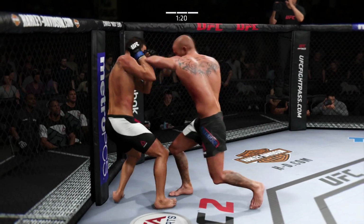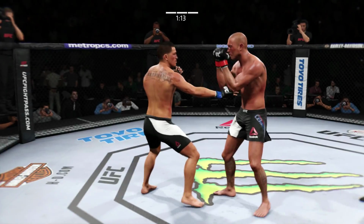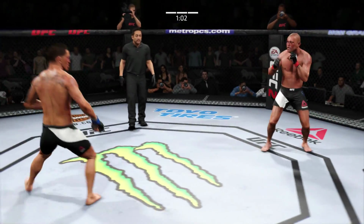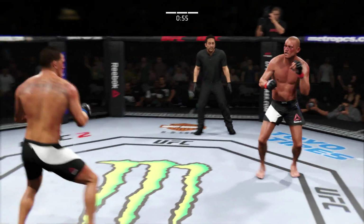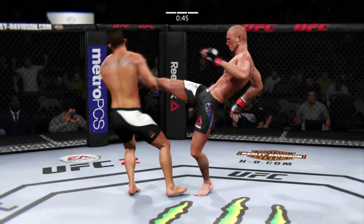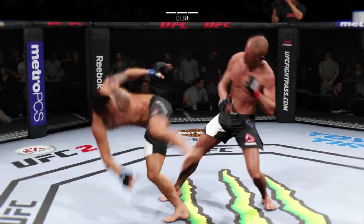There he goes. Turning side kick. Nice hook to the body. Oh, he got caught. Boy, he is in big trouble, Mike. Vicious shot to the body. Oh, he's landing. Big body kick. And again to the midsection. Head kick. Wow.